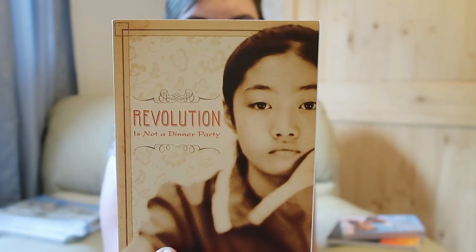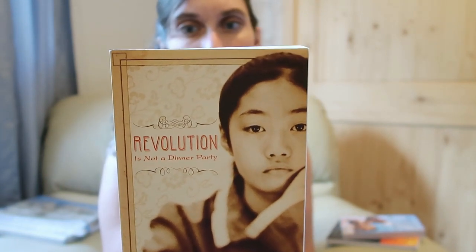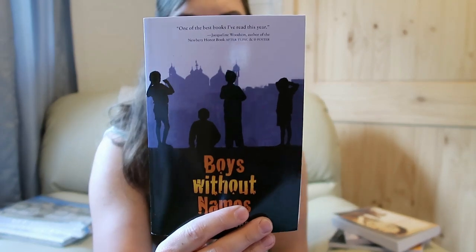Revolution Is Not a Dinner Party. She said this one was so good and so interesting, and it's about, I believe, communist China, and all the political powers, and how people would just disappear and you wondered why and where they went, and you never dared ask. And she really enjoyed this one. So that was another one we got. And then Boys Without Names.